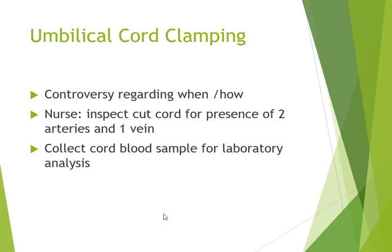Okay, so cord clamping, there is some controversy about when to clamp the cord. There's a lot of research that suggests it is beneficial to the baby to wait to clamp the cord, especially for a term baby.